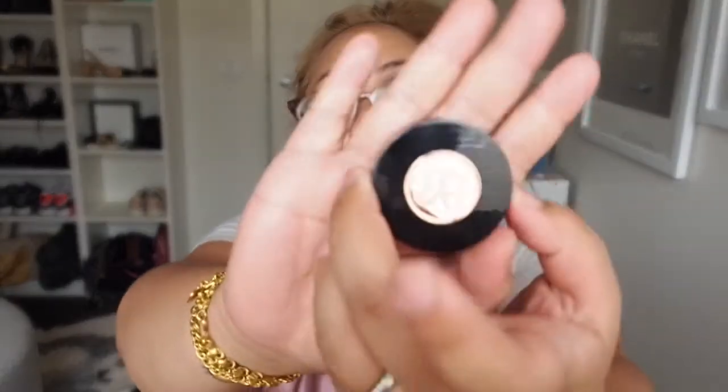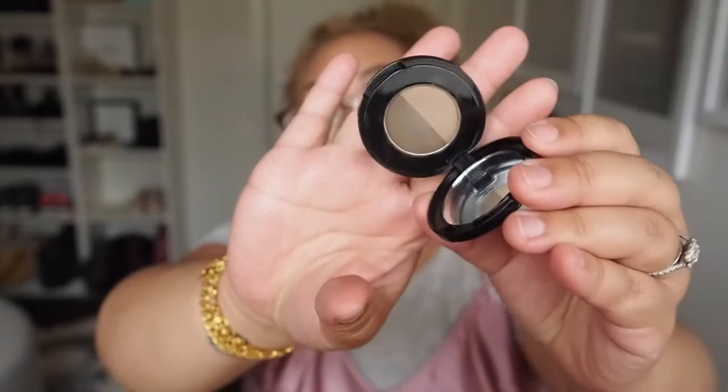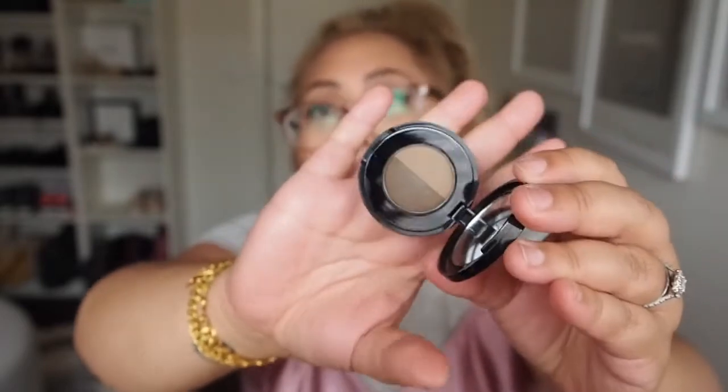I don't have a lot of makeup stuff and skincare at all actually, so I'm going to quickly just go through it. The first thing I've been loving is this Anastasia Beverly Hills brow duo powder, which isn't exactly new, it's an old product, but it's something that I've recently fallen in love with.